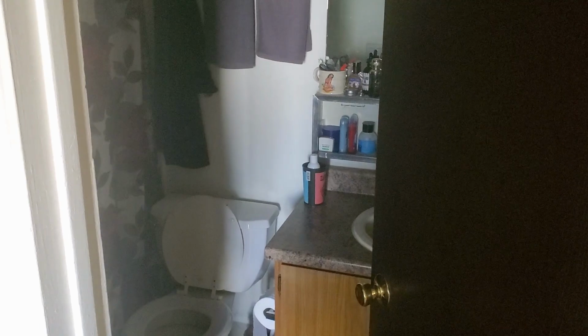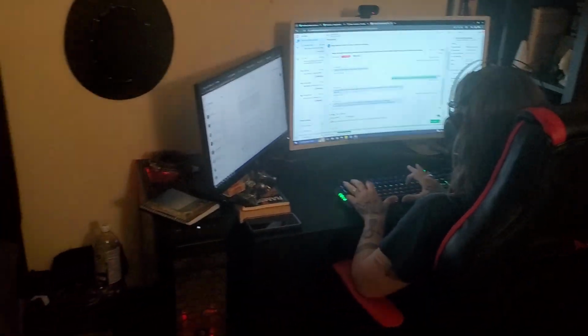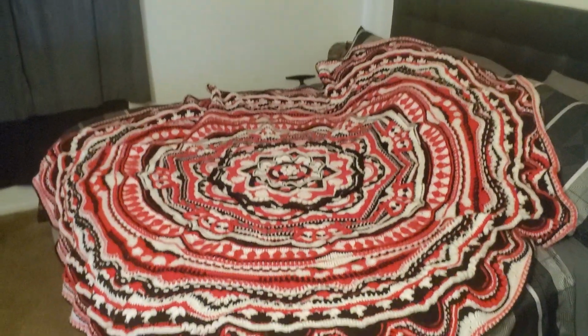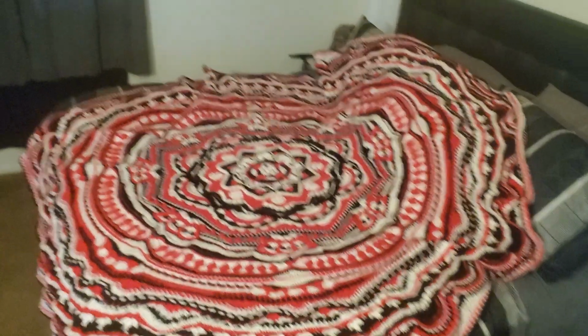That is a bathroom. There's not much to talk about in there. And we've got Angie's new office. This is where she works from currently. Hello. And again, we're going back to more stuff that Angie has made. The mandala, our bedspread. This is coming with us as well. Many hours spent on that. So, pretty simple room.